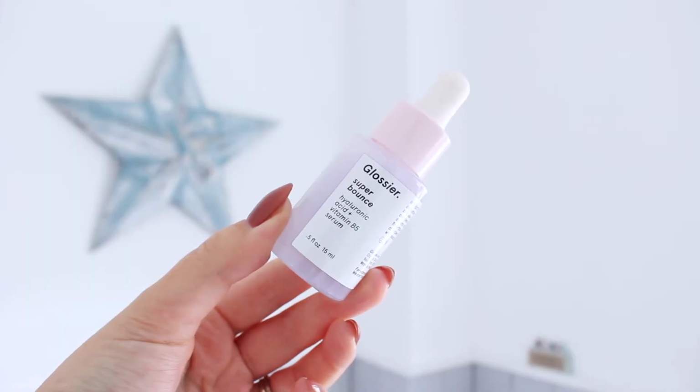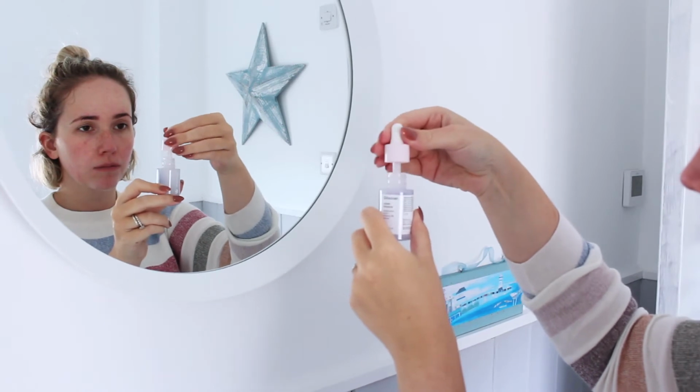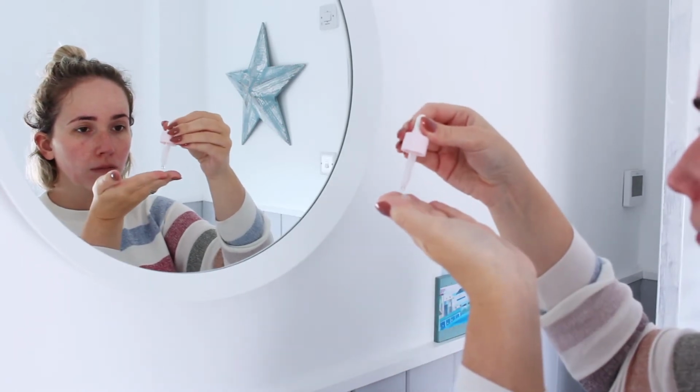So they have a few serums. I think there are 3. There's a vitamin C one for kind of problem skin, I think, and the one that I have, which is the Super Bounce. So the packaging of this is absolutely adorable, and this is a hyaluronic acid and a vitamin B5 serum. It's just what you'd expect from a serum. The consistency is quite gloopy, which I like. I prefer the gloopy ones to the more runny serums.